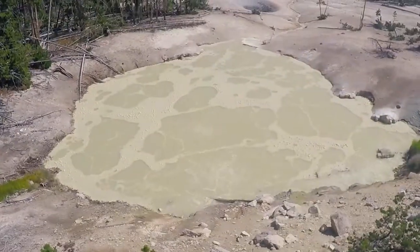Someone has let one rip, but it's just because of all of the geyser activity, and it's just like the sulfur smell.